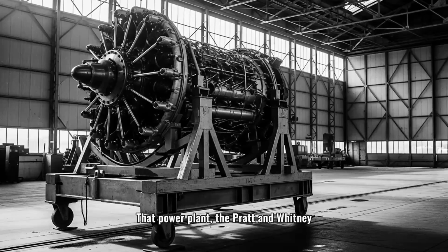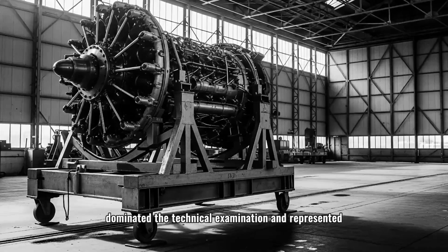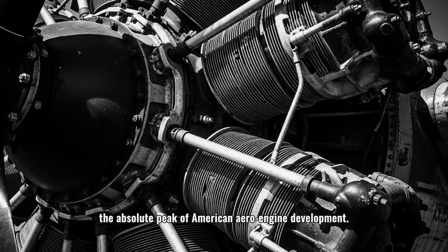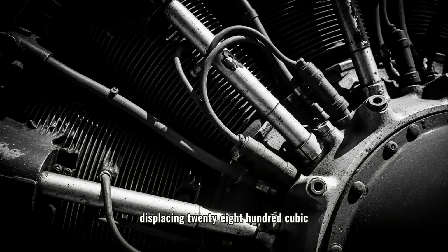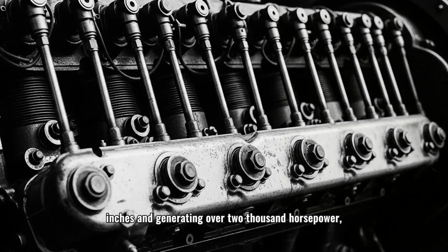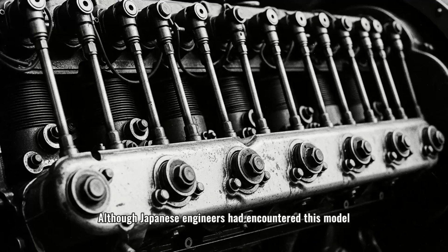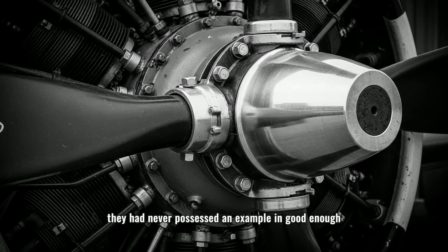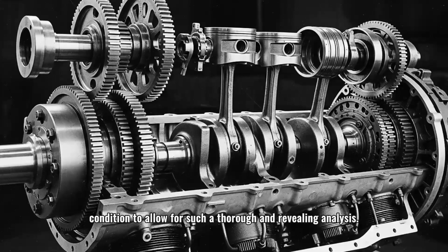That power plant, the Pratt and Whitney R2800 double Wasp, dominated the technical examination and represented the absolute peak of American aero engine development. With 18 cylinders arranged in 2 rows of 9, displacing 2,800 cubic inches and generating over 2,000 horsepower, this engine was a masterpiece of mechanical engineering. Although Japanese engineers had encountered this model in captured wreckage before, they had never possessed an example in good enough condition to allow for such a thorough and revealing analysis.